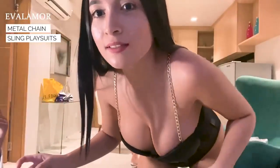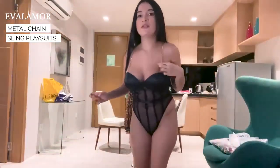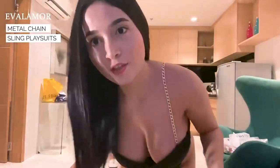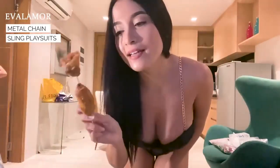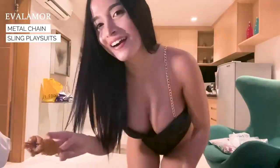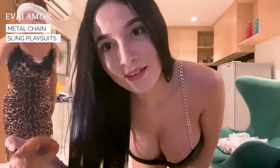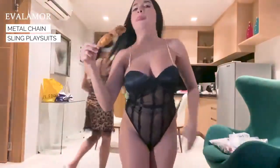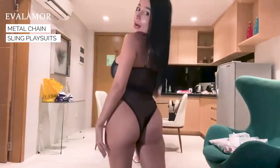Last outfit is this one piece black lingerie with some gold stuff over here that makes it really sexy. And guys, let's eat saging with sugar. This is one of the famous Filipino sweets. This is the bath.